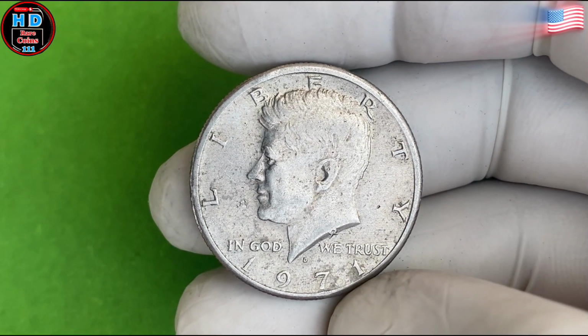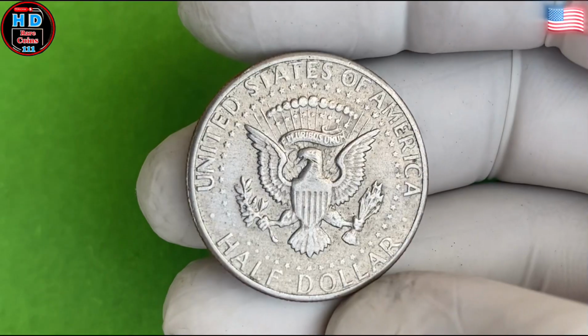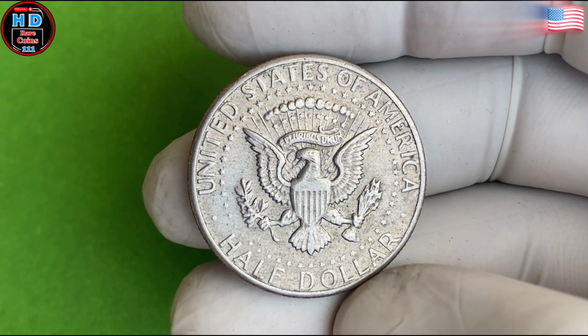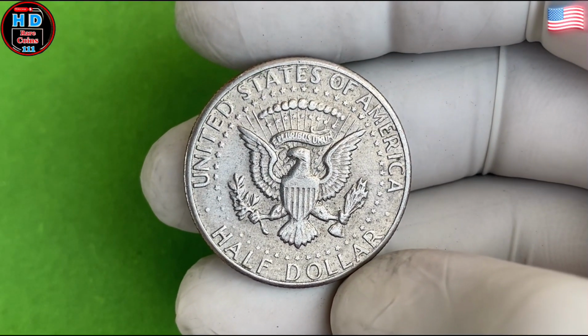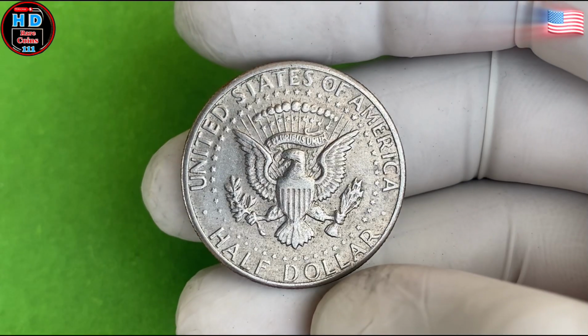The Kennedy half dollar has become a staple in American coinage, and as the years go by, coins from specific years like 1971 have become more desirable due to their historical importance. Collectors look for these coins not just because they are valuable but also because they represent a moment in time, a tribute to a president who changed the course of American history.